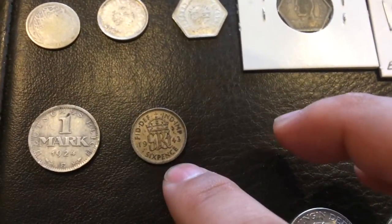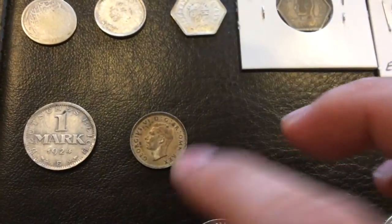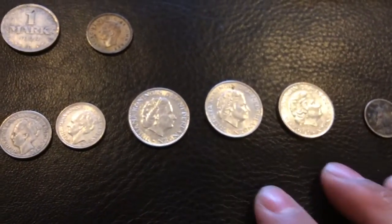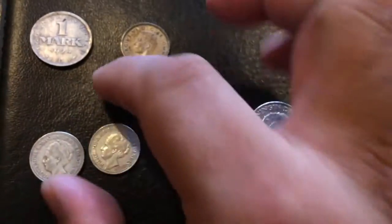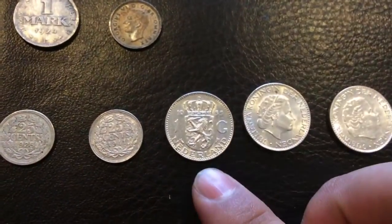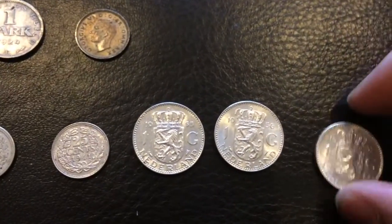One from Great Britain, 1943. 50% silver, extra fine condition. That's like $5. A whole bunch of silver coins from the Netherlands. About 72% silver. This one's 1928, 1941, 1955, 56, and 57.